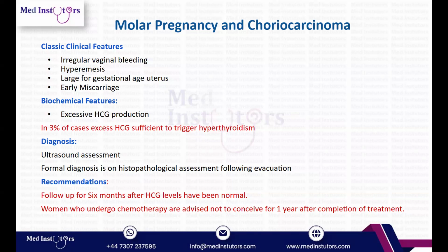Why is it important to know? Because we know chemotherapy is the ultimate management for choriocarcinoma. So you are offering the patient chemotherapy. For instance, you have chosen methotrexate for a patient who has a history of molar pregnancy, and that's why she is having choriocarcinoma. The prognosis would be wonderful. But if you are offering chemotherapy and she has choriocarcinoma due to a germ cell tumor, then the prognosis would be poor.